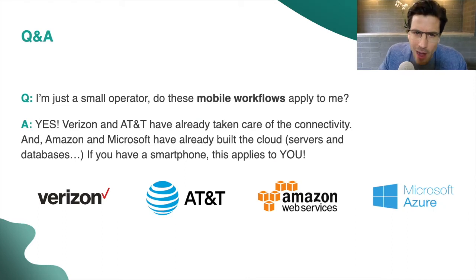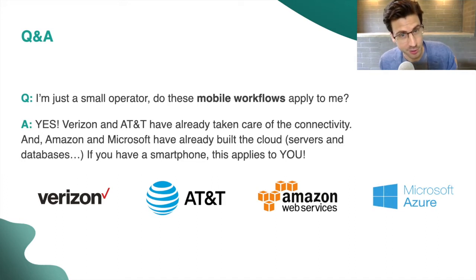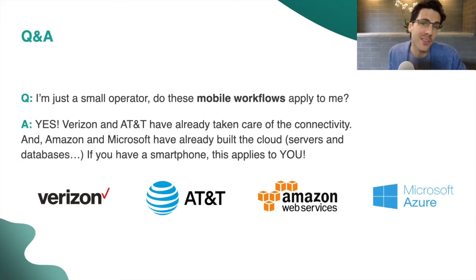I'm just a small operator. Does mobile really apply to me? And really, you are precisely who this applies to. Everything is already done for you. You're already using these workflows, and maybe you might not even have realized it. Verizon and AT&T have already taken care of all the connectivity for you. Amazon and Microsoft have already built the servers and databases we use to collect all this info, and they don't have to be operated or maintained by you.